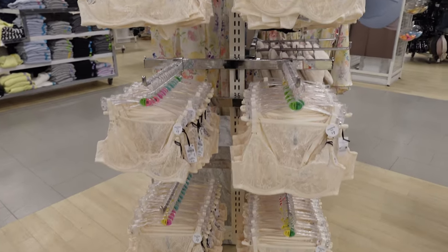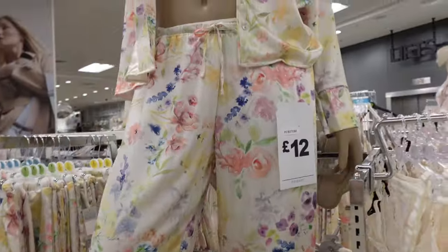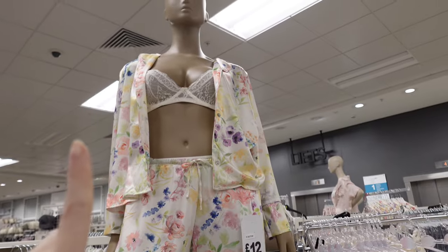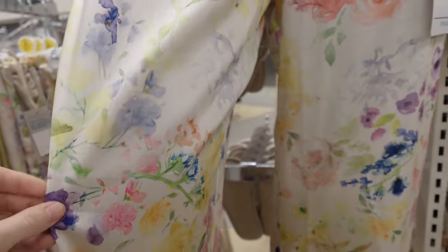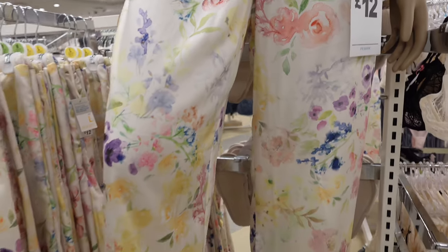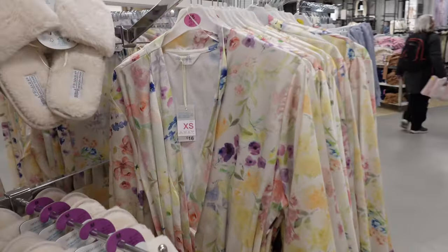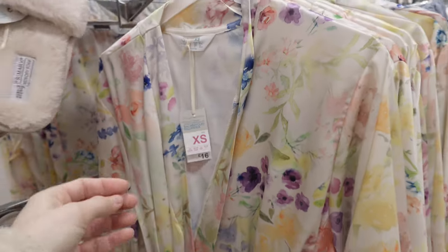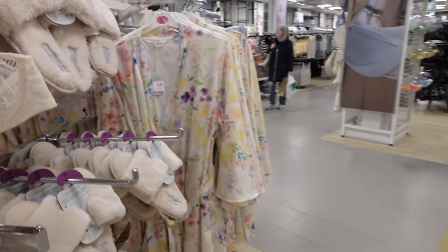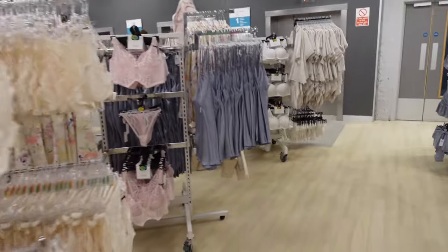This doesn't shout spring, I don't know what does. So they've basically got this set here with the silk top and silk bottoms. As you can see, it's very much spring vibes. They've also got, which I'll show you over here, dressing gowns. So the dressing gown is £16. And then the trousers are £12. And then the top is over here.